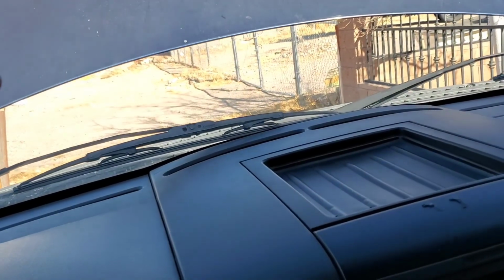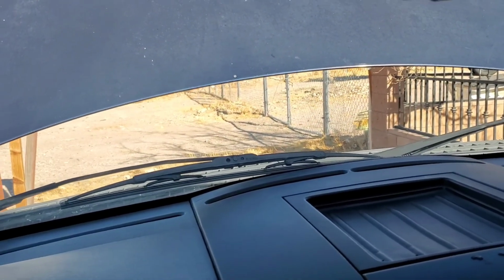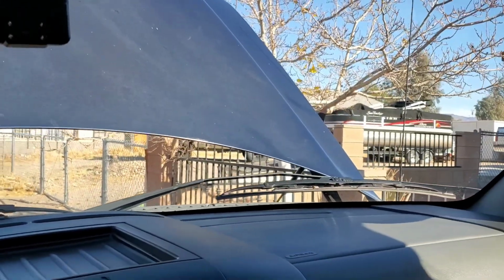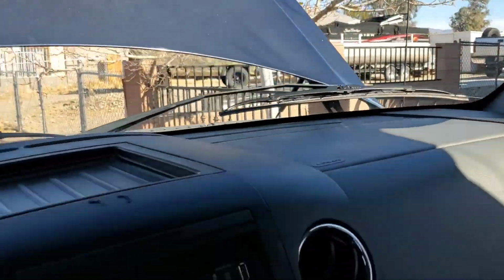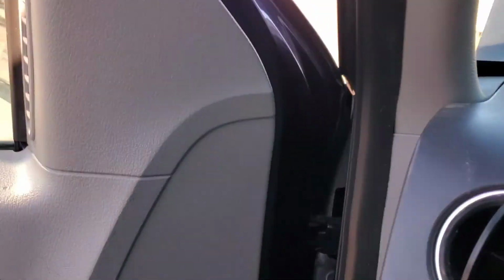It does have that sensor tick. That's going to be coming up next. I'm taking it up to the dealership and having them service it. I got my little plug-in going on here. Got my back seats. I got all my doohickeys and whatnots back there. I mean, the damn truck is fantastic.